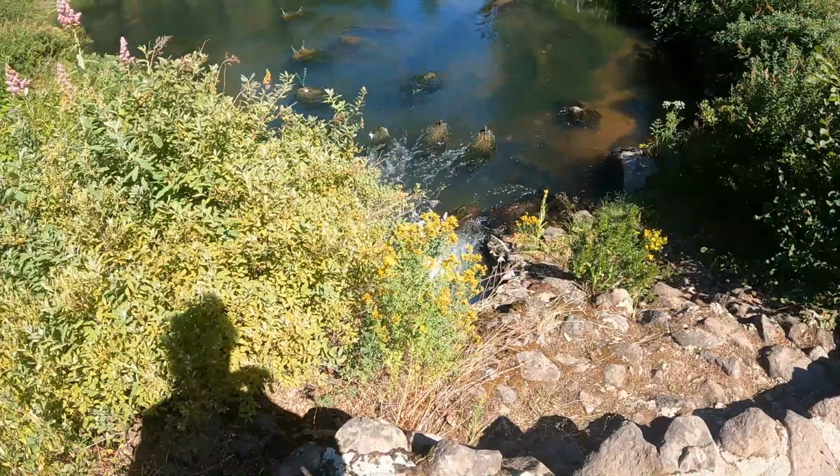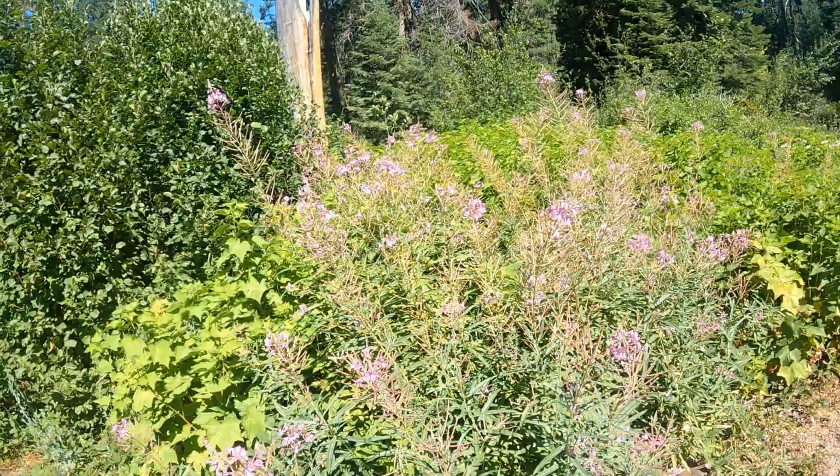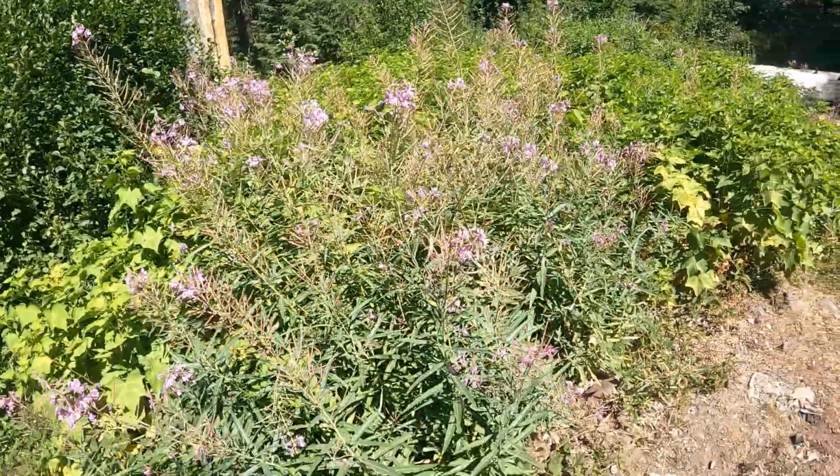There's some of that St. John's wort. This is the fireweed growing.